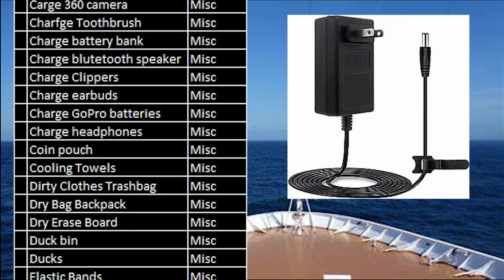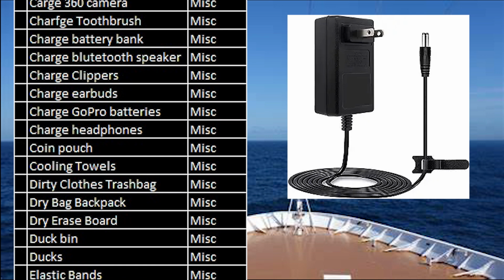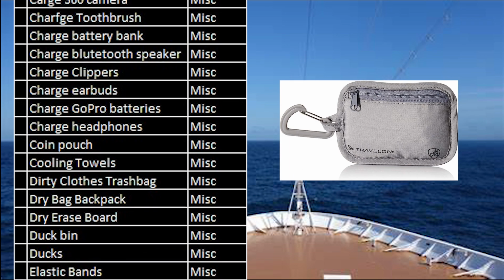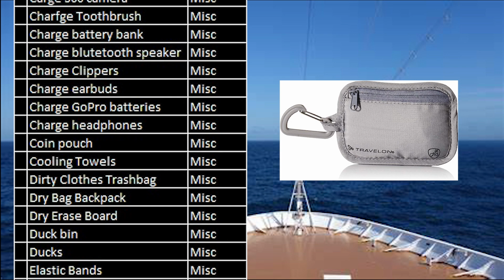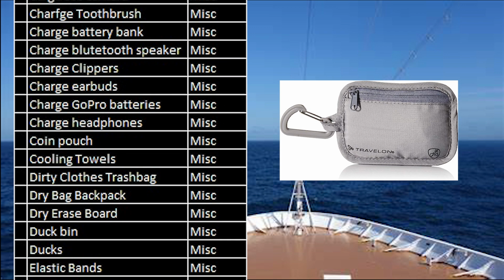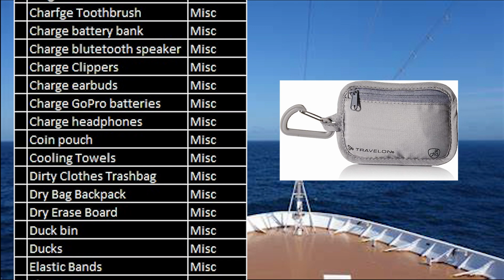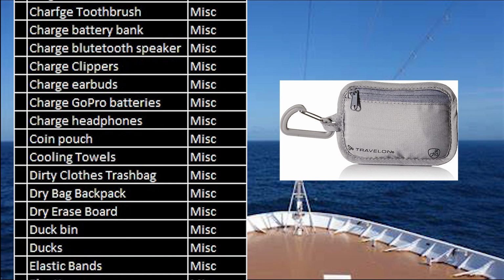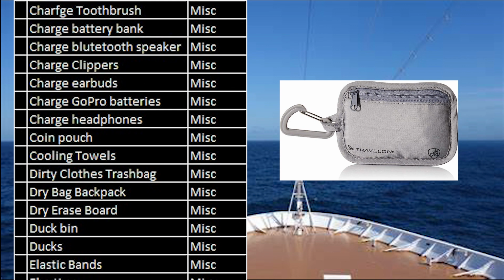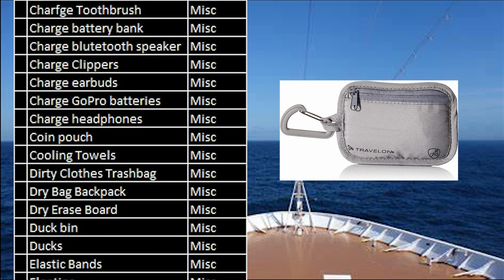Coin pouch. This is something I grabbed so that if I'm carrying around a bunch of casino chips, I don't have a chance of losing one or two of them because they're fumbling around in my pocket loose. I put them all in a coin pouch, and I can actually clip that to my belt even to make sure I don't lose it. So I found that to be very handy.